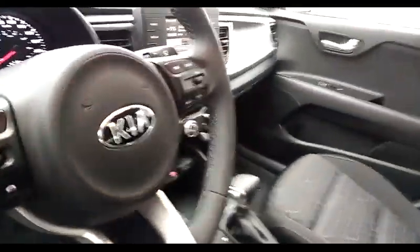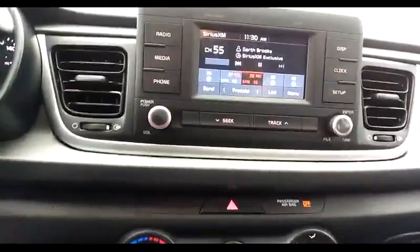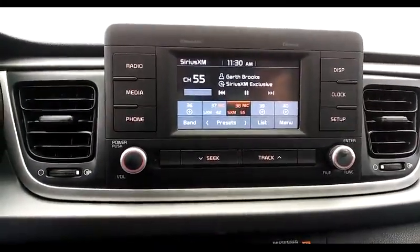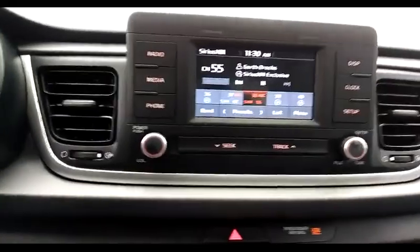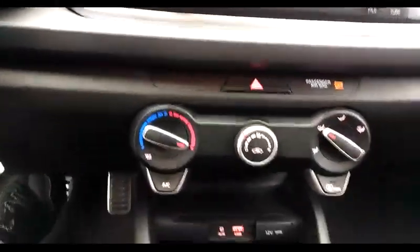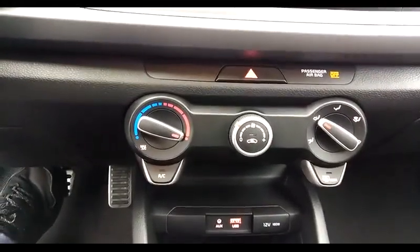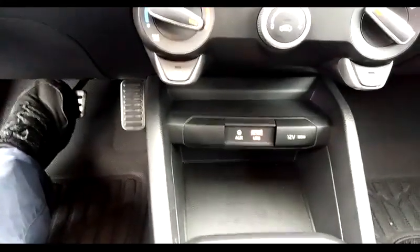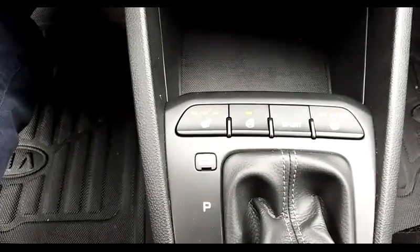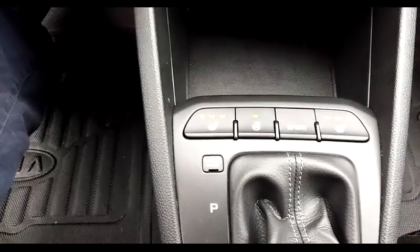Let's climb inside. The car will come with a 3-month trial subscription of Sirius XM radio. The car also has a backup camera. Has your climate control, auxiliary and USB ports, as well as a 12-volt charging port. Has heated front seats, heated steering wheel, and a sport mode driving select.